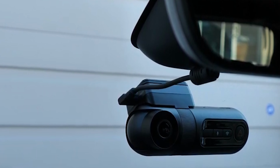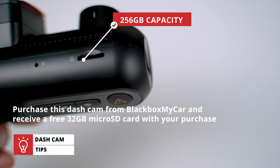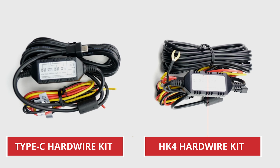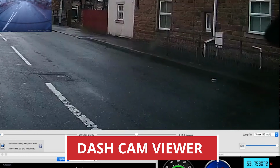Things to keep in mind: the front and interior lens are rotatable, so you can always adjust them to get the perfect angle, especially in situations where, say, you get pulled over. The T130 can support up to 256 gigs, but you do need to purchase a microSD card separately. There's no hardwiring kit, so you're going to need a VIOFO Type-C HK3 hardwiring kit. And there's also no desktop viewer, so make sure you use third-party viewers.